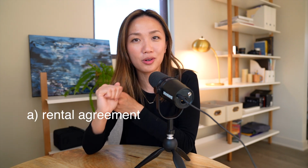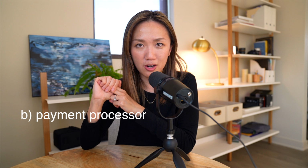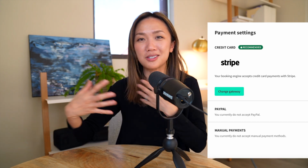Step 4 are all the extra back-end things you need to do before you can actually accept direct bookings beyond just having a website. This may include a rental agreement where you have your guests sign that they understand the house rules, the check-in, check-out times, the dates, and whatever other agreement items that you want to put into a legally binding thing. You can build this agreement starting from your house rules, and Logify has a template that you can work with. And then B, you'll need a payment processor like Stripe to actually receive the payment.